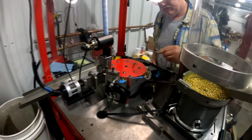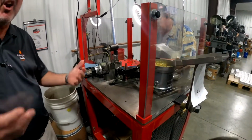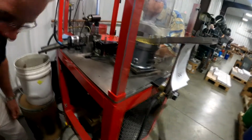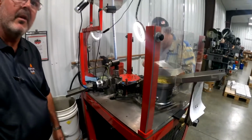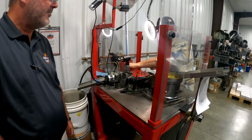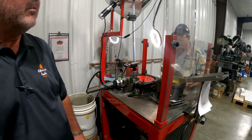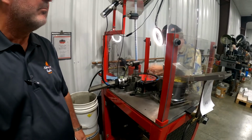So, Bill, how many rounds of ammo do you guys manufacture in a year? In a year, we probably do 20 to 25 million. Wow. We're doing around 2 million a month. Some months a little less, some months a little more, but around 2 million.